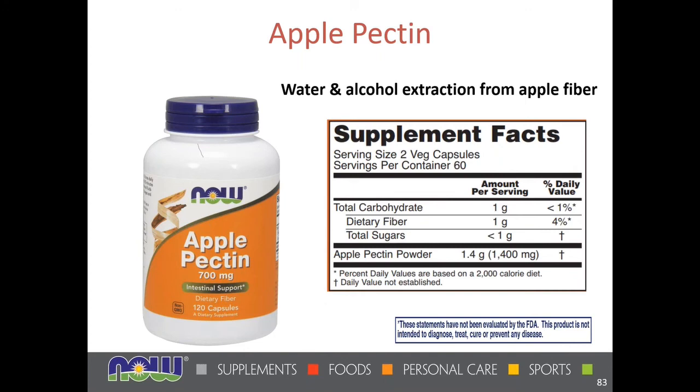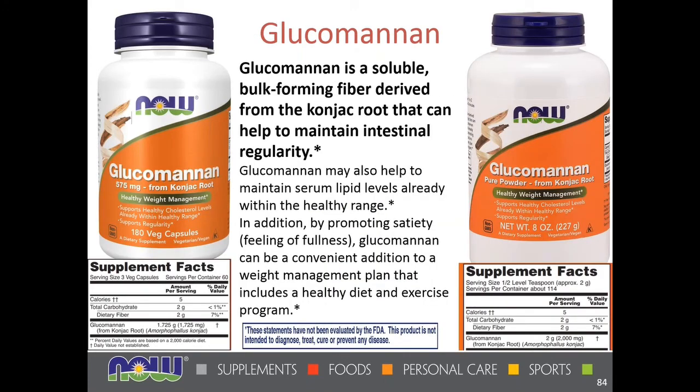Then we have glucomannan, which is a soluble bulk-forming fiber derived from konjac root that can help maintain intestinal regularity. It also can be helpful in maintaining healthy lipid levels in the healthy range, and helps if you take it maybe half an hour, 45 minutes before a meal by creating a feeling of fullness so that one hopefully feels like eating less at their meal. And so it has a variety of uses in that regard.